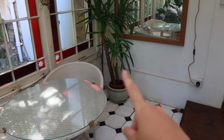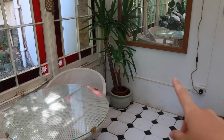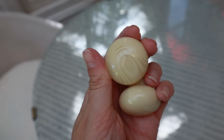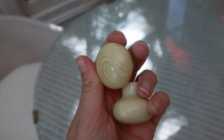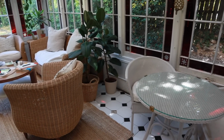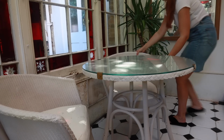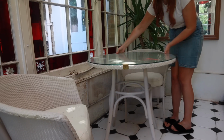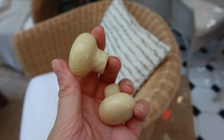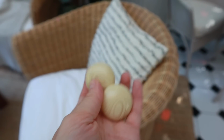I did have a looped cane desk that I was thinking of putting here so I had a workspace, and I had these beautiful drawer pulls from Etsy that I was going to use on it. But from this angle it looks fine, but it's starting to look a bit cluttered. I really think this table and chairs would look better in the corner and have less furniture in here. So I'm gonna save these for another day because that desk is currently in my bedroom upstairs.